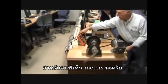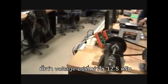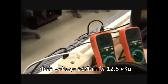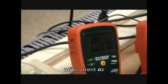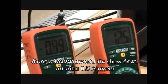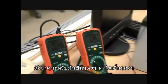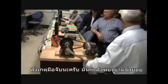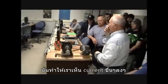And those of you that can see the meters, I want you to look. What voltage are we running at? 12.5. And what current are we running at? Notice the polarity. It's a negative about a half an amp. Do you see how it's going up and down? Look why it's going up and down. It's lifting, the handle is fighting and helping. That's why the current's fluctuating a little bit.